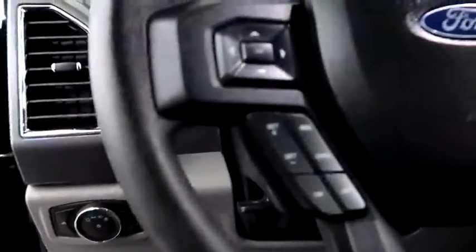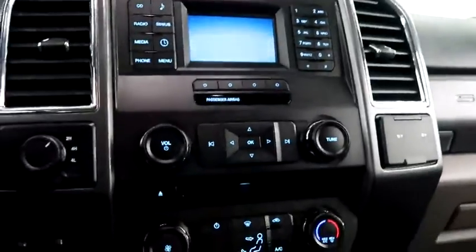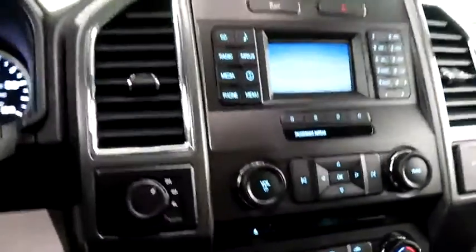Inside, cruise, audio, and Bluetooth controls. Full stereo, that includes a CD player. Climate control, and you have four-wheel drive controls here.